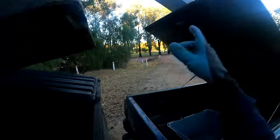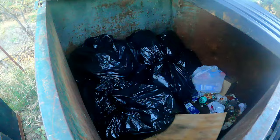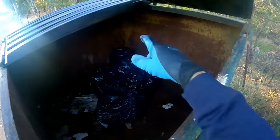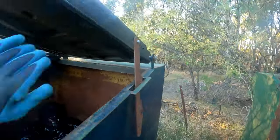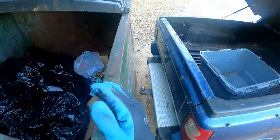I've had to do a bit of a fix up on the boot there. Oh, yeah, we've got a bit in there. What have we got here? Oh, yeah, we've got about four, maybe five bags in there. I'll leave that propped open so it reminds me. We'll prop it right open. We'll put them over in this first one. This one's been emptied from last week.